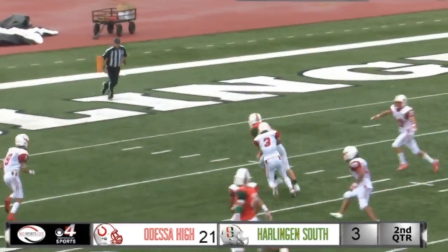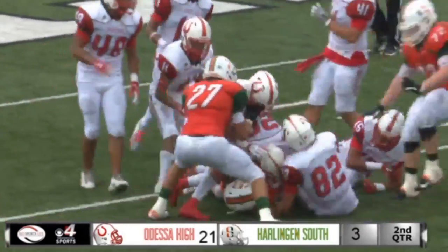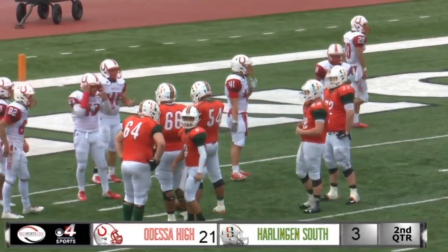Torres now. Bennett open right there in the middle. He's going to drag a few defenders forward and be really close to that goal. And they bring in, you see the subs, they bring in some big receivers.